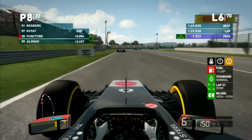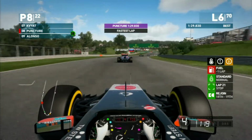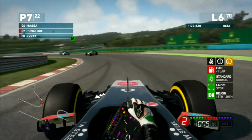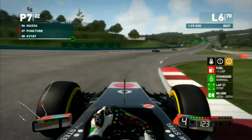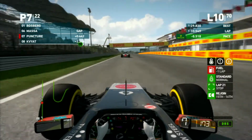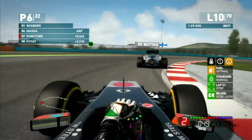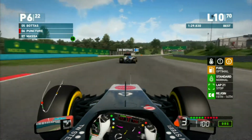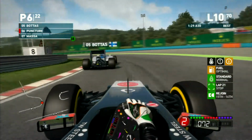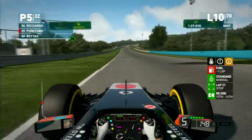We're moving ahead to lap 6, where we've caught up to Kvyat. And he's kind of going a little slowly into it, so we're going to go on the outside and go around him to take 7th position. And we're going to move ahead to the beginning of lap 10, where we've caught up with Massa and Bottas, who is right in front of Massa here. We're going to go by Massa. And we get the DRS again. Bottas kind of going a little slowly, so we're going to cut to the outside and go around him. And we're up into 5th.